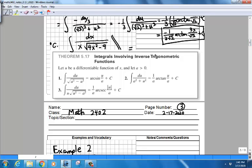The answer there comes out to be, I think, 1/3 arcsecant of absolute value of 2x over 3 plus a constant, right? Your substitutions are u is going to be 2x, and a, the constant squared, is 3. The only tricky part is how to get rid of this x, right? You can of course substitute u squared for 4x squared, but what do you plug in for x? Well, if u is equal to 2x, that means that x by itself is u over 2. So you can substitute for x, right?